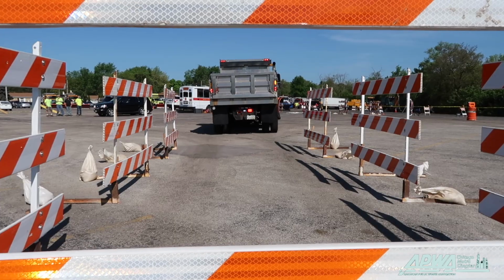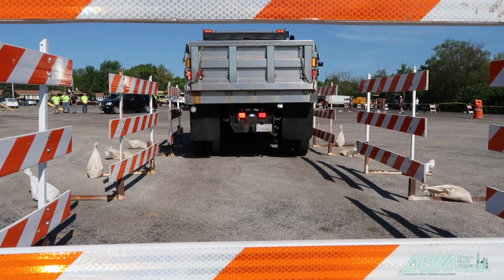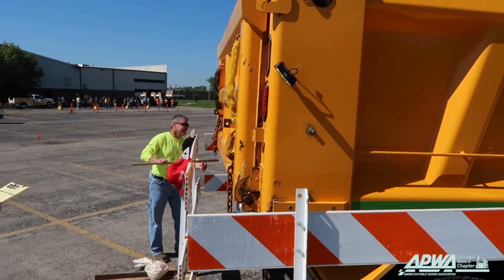This is David Oates. This is Ken Edwards at the Village of Hoffman Estates. We're judges today on what they call an alley dock. And what they do here is they come out of serpentine, they back into these barricades that are narrow, and they're judged on whether or not they touch the barricades on either side and how close they come back to this dock part. Can you get as close as you can within 6 inches? You're going to get the full score. Go Public Works. Thanks for volunteering.